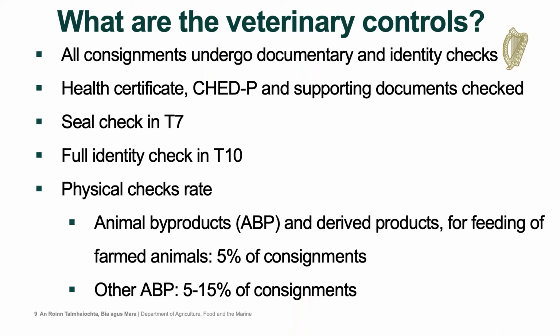As part of the veterinary checks in the border control post, all consignments must undergo a documentary check. This involves verification of the documents accompanying the consignment, such as the veterinary health certificate or the declarations for the hay and straw. The SHED-P is also verified to confirm that it corresponds with the health certs. The commercial documents accompanying the consignment are also checked. It's at this stage that the majority of rejections occur.